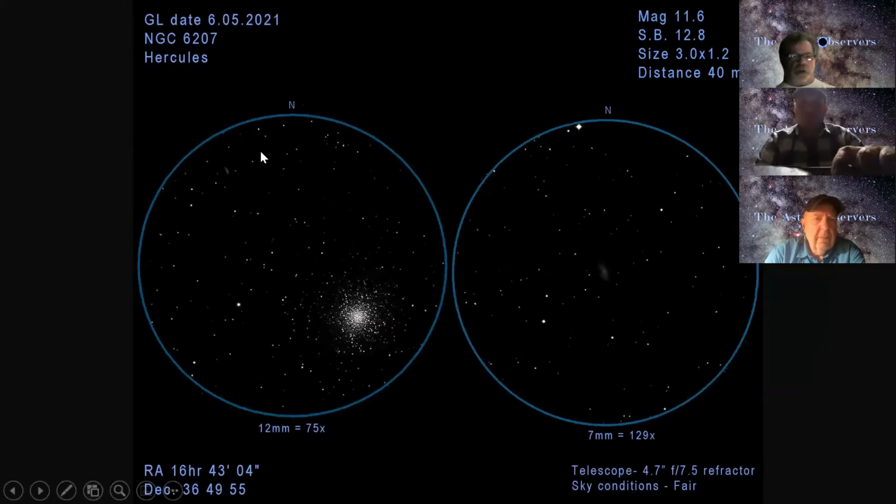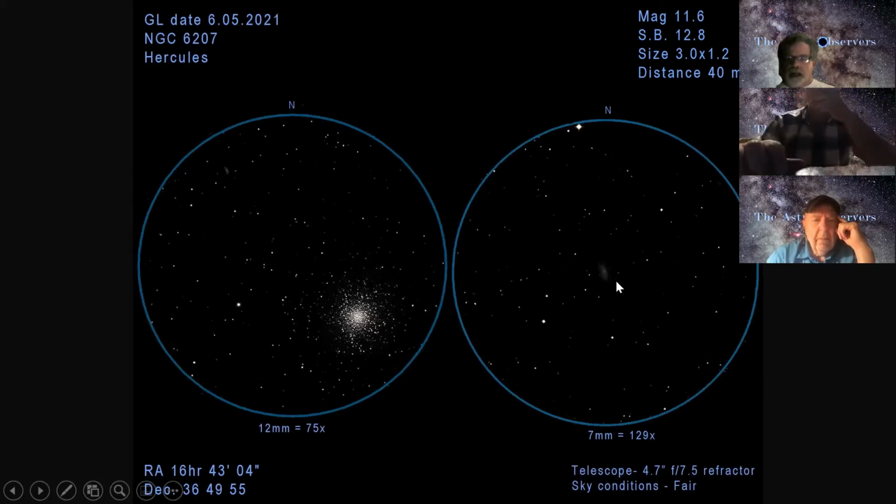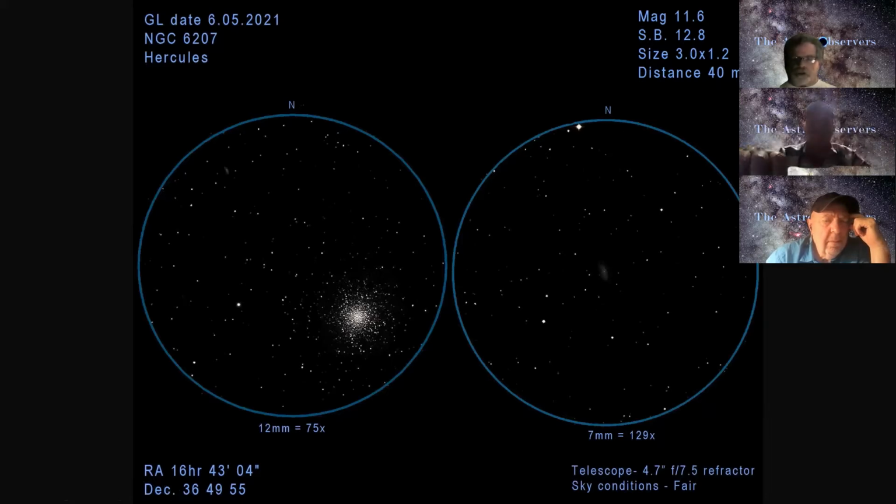And then this was also from a Galaxy Log 2. It was NGC 6207, of course, which is near the background of the Hercules M13 cluster. So here I have two different views of the 12 millimeter at 75 magnification. Here's the cluster, and then up here to the northeast is the galaxy. Then I pumped up the magnification to 129 power, and here's the galaxy here. Again, it stood out really well. Of course, you had that false stellar nucleus, which is actually a field star slightly north of center.